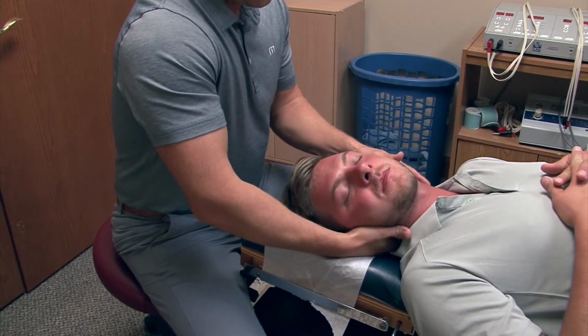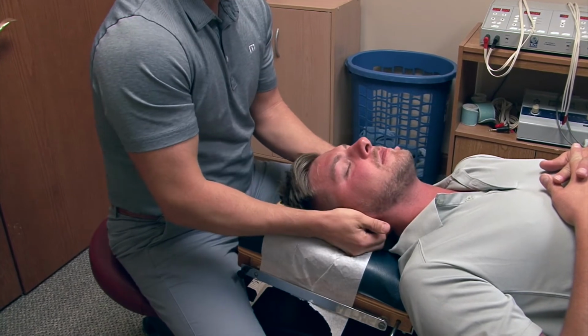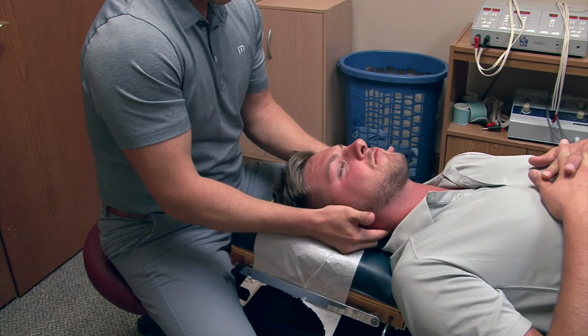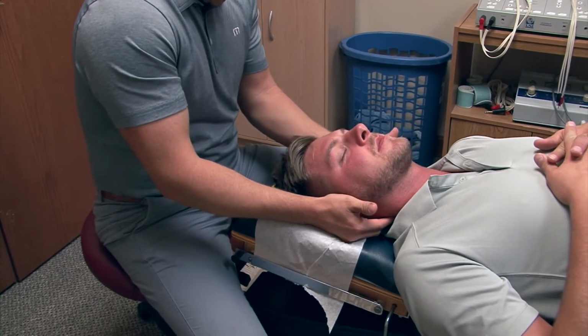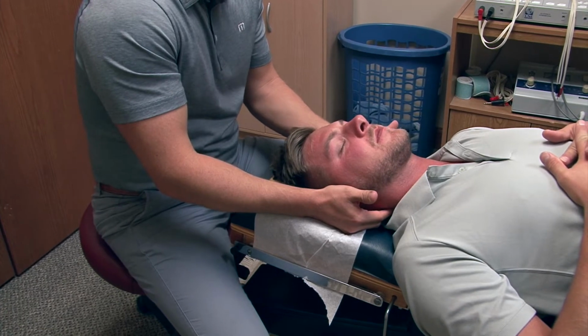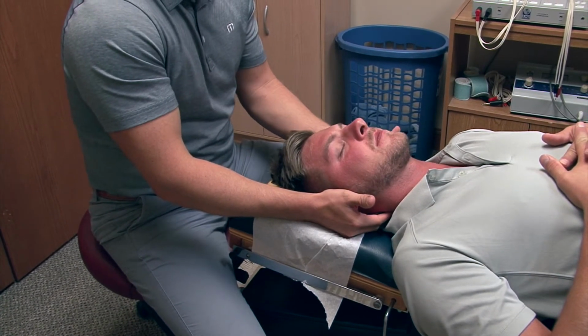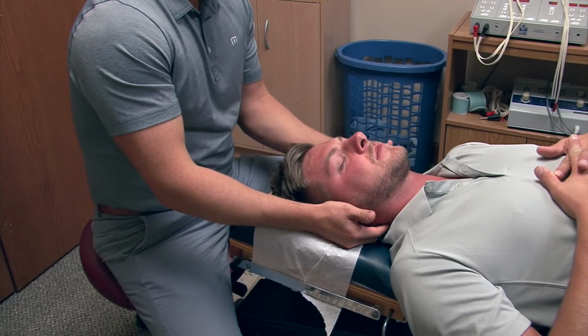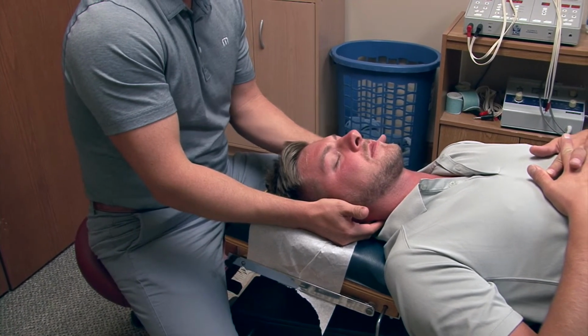Yep. Right side not so bad, a little bit there. Any history of headaches or anything like that? No. Good. So he's got a little bit of a restriction at the second cervical vertebra, C2, C3 on the left. We can tell that that capsule there is swollen.